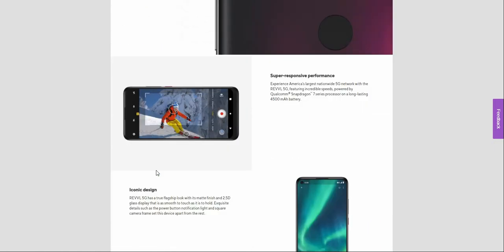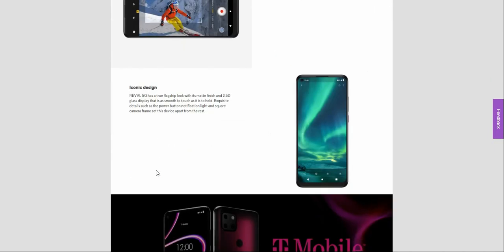So pretty nice there. Super responsive performance. Experience America's largest nationwide 5G network with the REVVL 5G, featuring incredible speeds powered by Qualcomm's Snapdragon 7 series processor and a long-lasting 4,500 mAh battery. Iconic design: the REVVL 5G has a true flagship look with its matte finish and 2.5D glass display that is as smooth to touch as it is to hold. Exquisite details such as the power button, notification light, and square camera frame set this phone apart from the rest. So your power button does light up for notifications. Like with the REVVL 4 Plus, your power button does light up. So that is pretty sick right there.